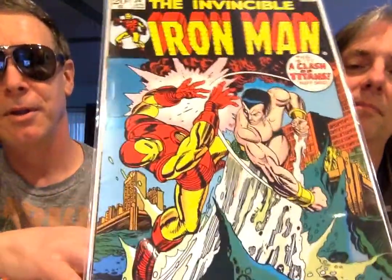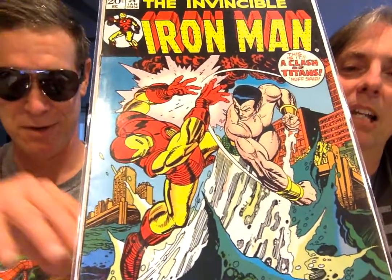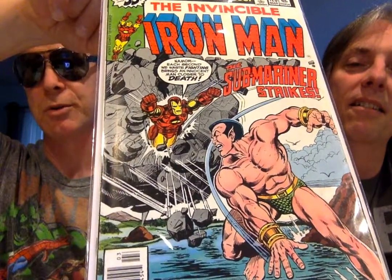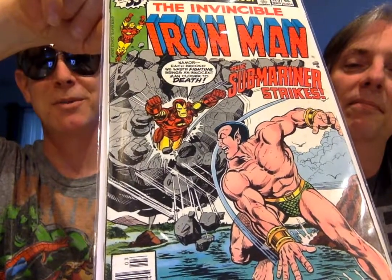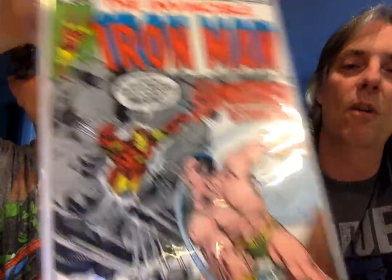Again, in Iron Man, this is issue 54. Look at that cover. It's always Namor getting the best of Iron Man on these covers. Well, technically he's more powerful, at least underwater. But what Tony Stark would always do is he would try to draw Namor out on land. This is from my Iron Man subscription when I was a teenager. That's a nice cover. Iron Man flying through the rocks that Namor just threw at him. Great cover. Keep Namor out of water for a little while, folks. This is issue 120.